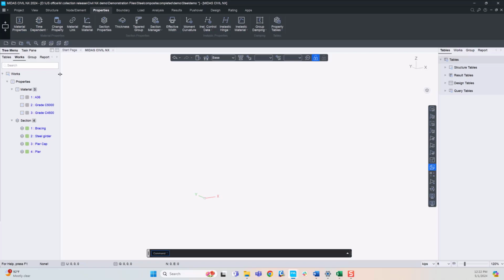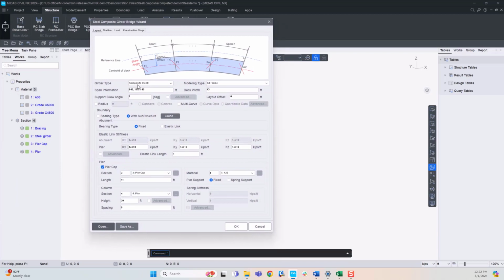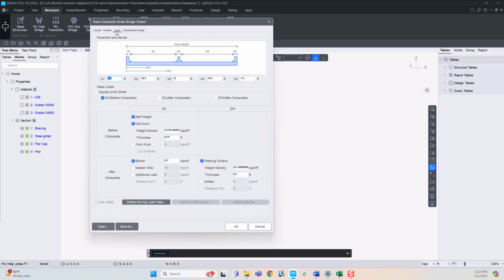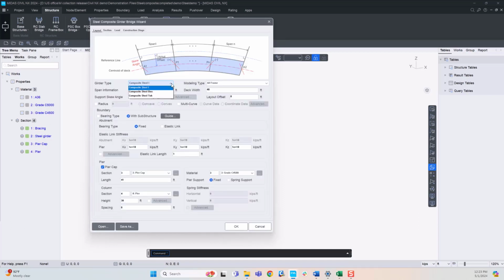Then for the next part, the geometry of the bridge, we go to the structure tab and use the steel composite bridge wizard. The wizard is a place where we give all the inputs in a text-based format. And the good thing is you can open any existing saved wizard file. So it has all the details and you don't have to worry about each input one by one. Here you will find 4 tabs, that is layout, section, load and construction stage. And I will be giving the details for each one by one.